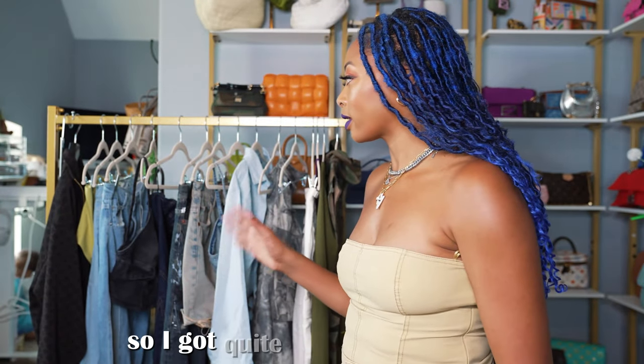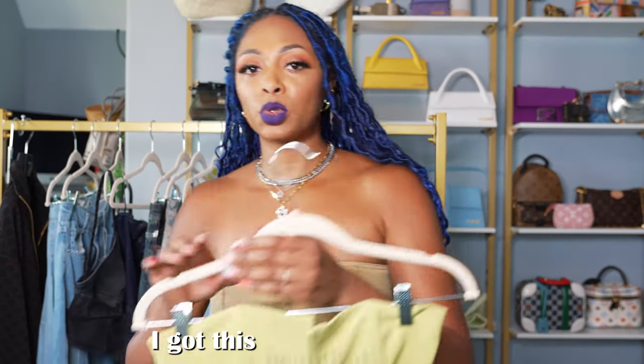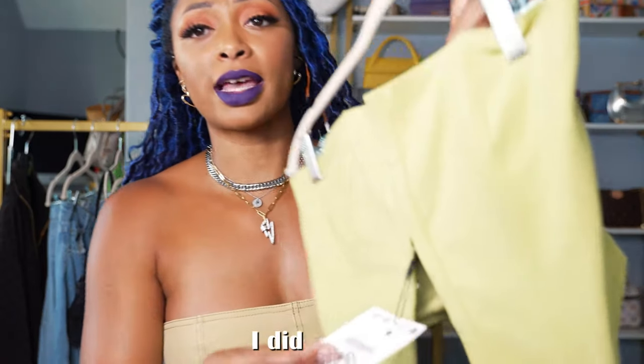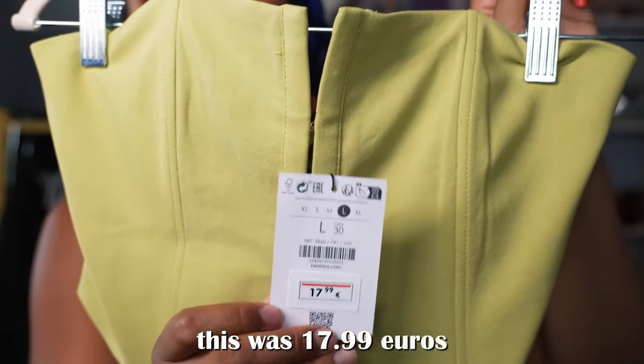So I got a few pieces from them. Okay, let's be realistic here. I got this beautiful corset top in this gorgeous chartreuse green. Y'all know this color is trending, as well as corsets. And I love this so much. I did size up. I got a size large. This was €17.99. Very affordable.